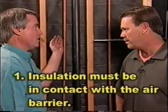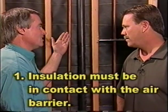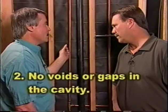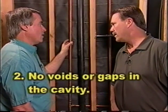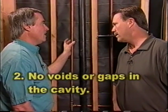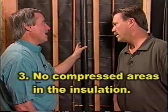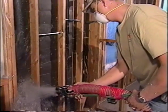The first thing is the insulation must be in contact with the air barrier on both the outside and the inside. So once the drywall is installed, it's important that the insulation touches both of those. Fully fill the cavity, in other words. Exactly. The second thing is we don't want any voids or gaps, any air spaces in the cavity. And then the third thing is we want to make sure that the insulation isn't compressed at too high of a density. Now, what density should we be putting this in here at?